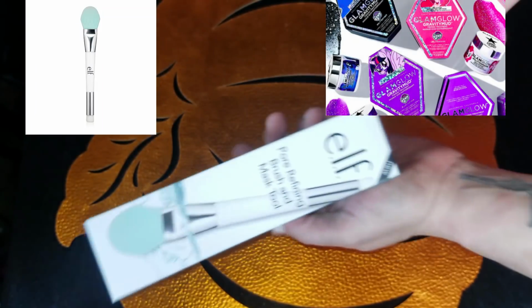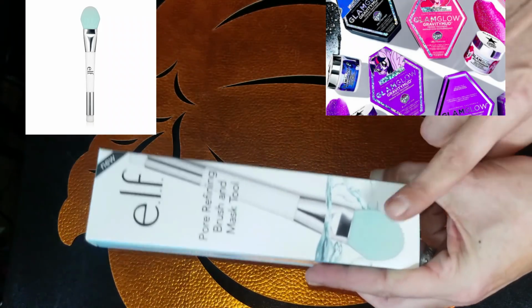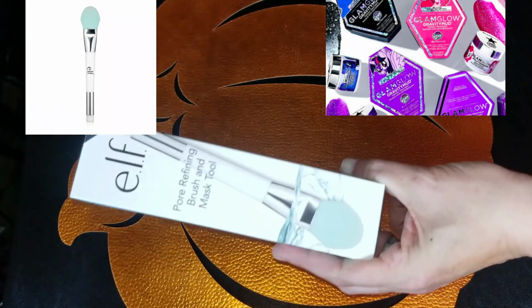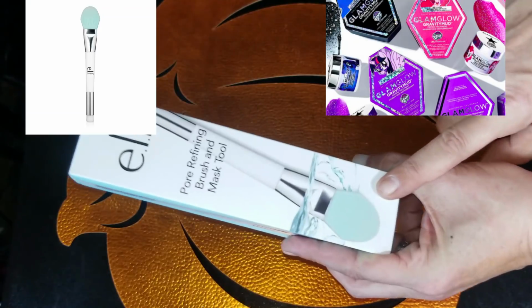Okay, up next, I bought this brush from e.l.f. This is the Pore Refining Brush and Mask Tool. Bought this specifically for a mask that I got with my Sephora points. I know that's high-end, so I don't really want to mention it too much. But I did want to mention the brush.